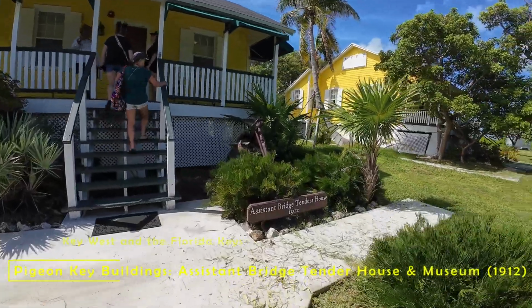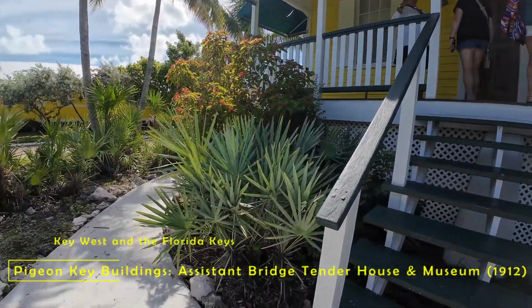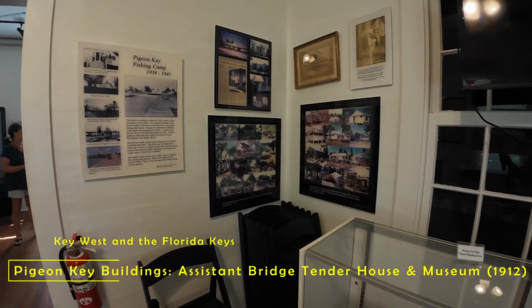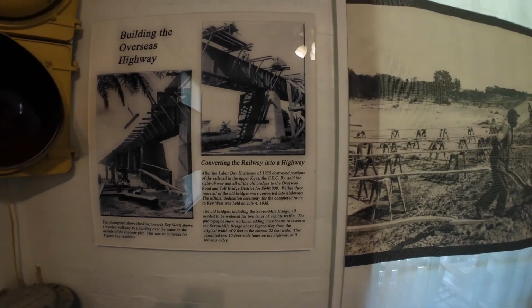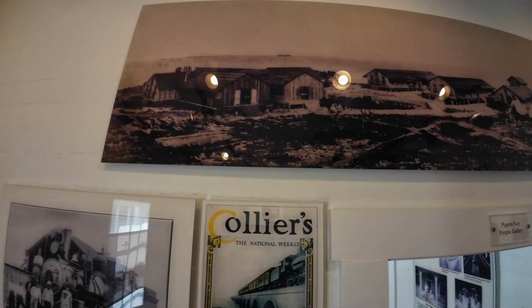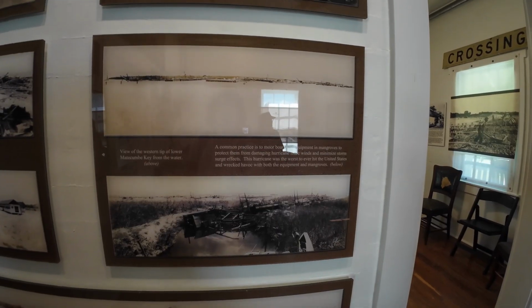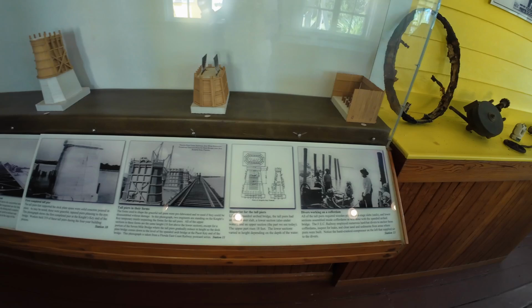This is the Assistant Bridge Tender's house, which was built in 1912. They built it because they were transitioning again to a bridge tender maintenance role rather than construction. They wanted a nice house for families. It now contains beautiful and historical artifacts and pictures inside the museum, and it's a lot of fun to just kind of walk around and look at all the old pictures and how things were back in the day.